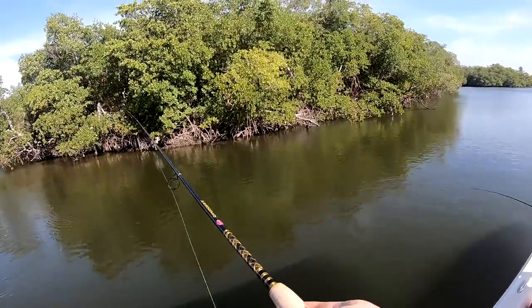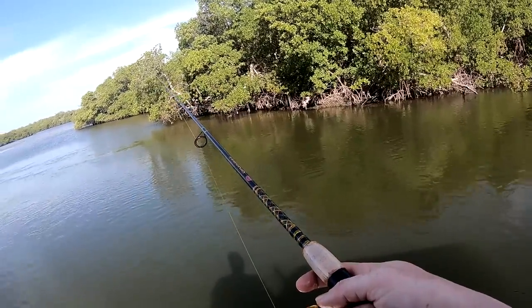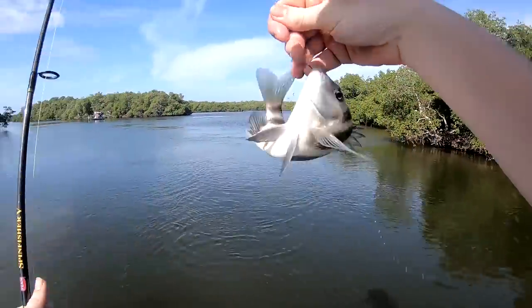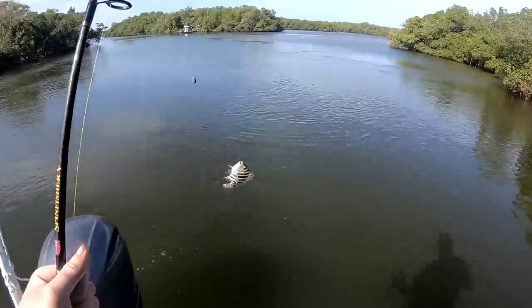You're looking for something with a lot of oyster beds, right? Got it. Hey, look, Tommy, a sheephead. What? Look at that. Oh! Oh, son of a gun.